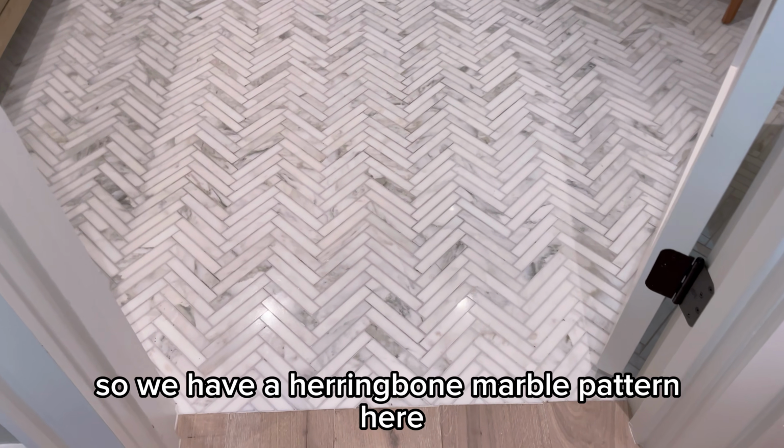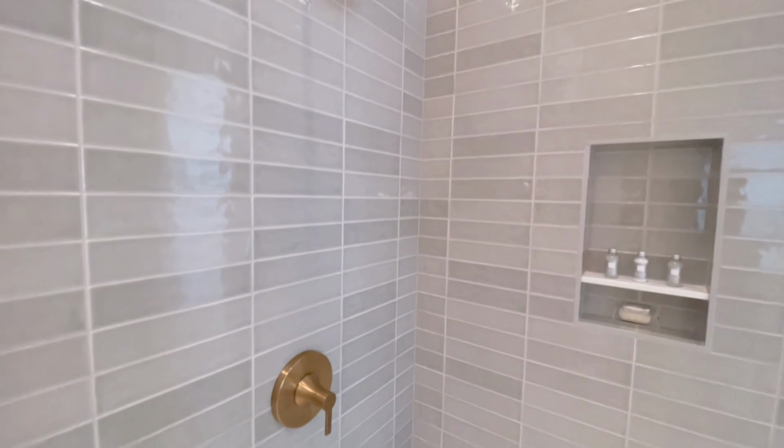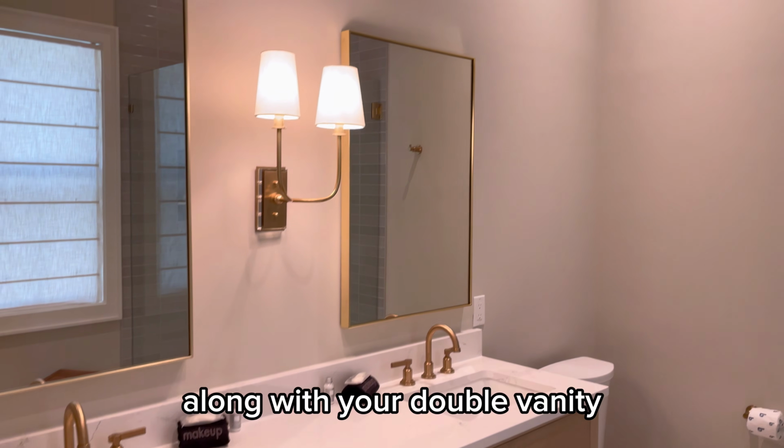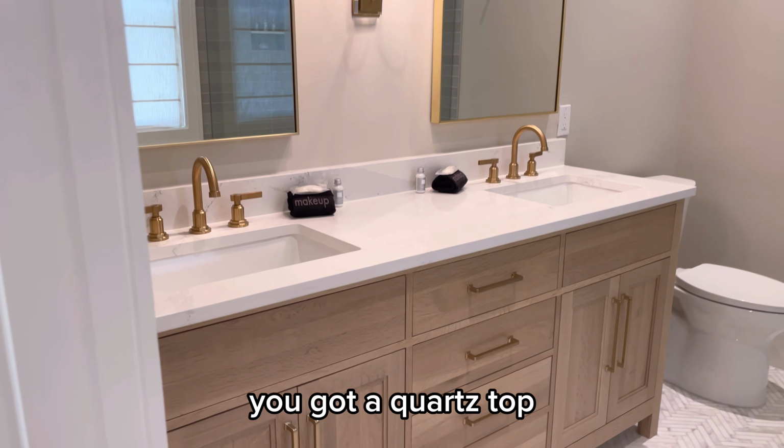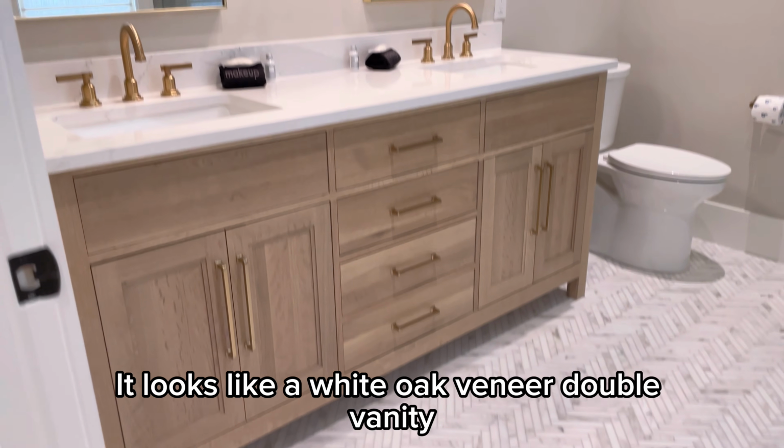So we have a herringbone marble pattern here. Beautiful stainless shower. Along with your double vanity. We've got a quartz top. It's like a white oak veneer, double vanity.